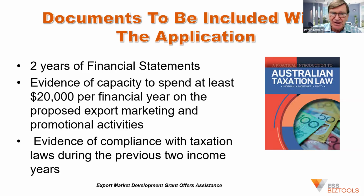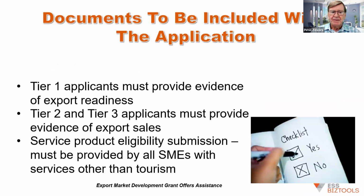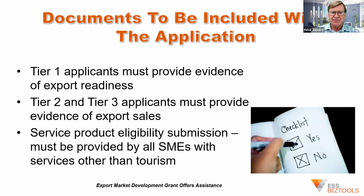They've got to submit evidence of compliance with Australian taxation laws. Number one, they've lodged their tax returns. Number two, they've paid the taxation that's been billed to them from that taxation return. Tier 1 must provide evidence of export readiness. Tier 2 and Tier 3 must provide evidence of export sales for that calculation we talked about before. And service providers are going to provide details of the services that they're providing other than tourism.